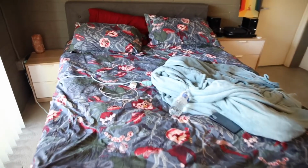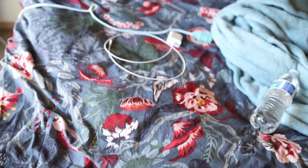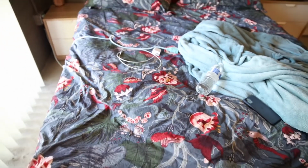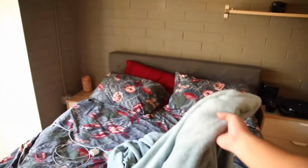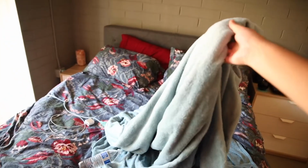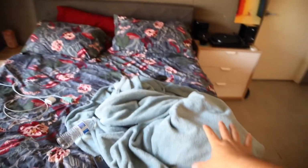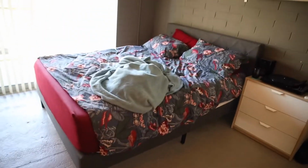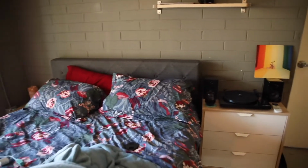I love the bed sheets. They're really cute, and they have birds and flowers, and they're reds and dark blues and dark greens. I also got the blanket from IKEA, which was super cheap, like $12.99, but it's huge. It literally covers like 2 people. This blanket is one of my favorites, and it's humongous. I like my bed. It is a queen size, and it fits me perfectly. It's the perfect bed for me.